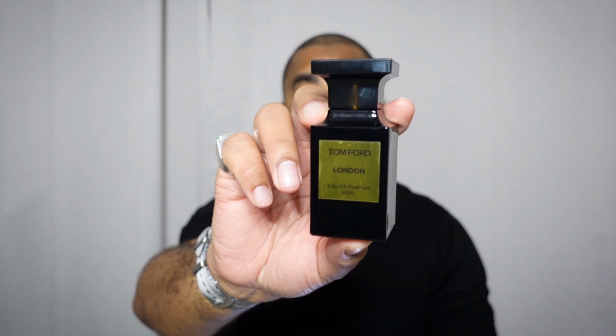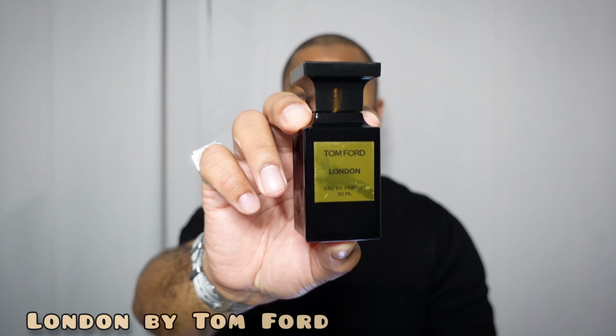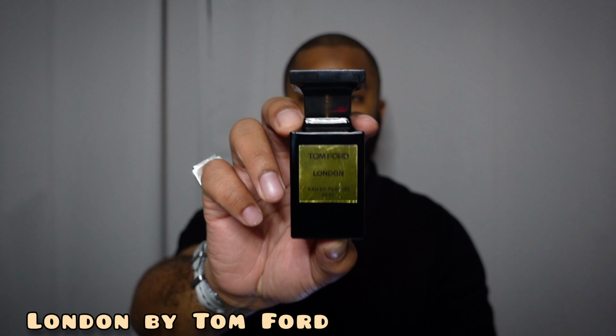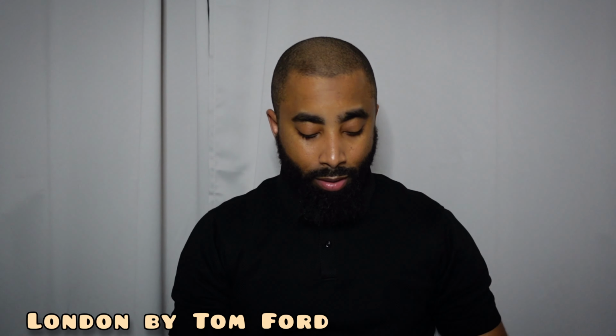On Sunday I went with the house of Tom Ford. I felt like going with another animalic type fragrance. This one's discontinued and this is London. This is one of my favorite Tom Ford private blends. London was released in 2013, as a lot of them were.